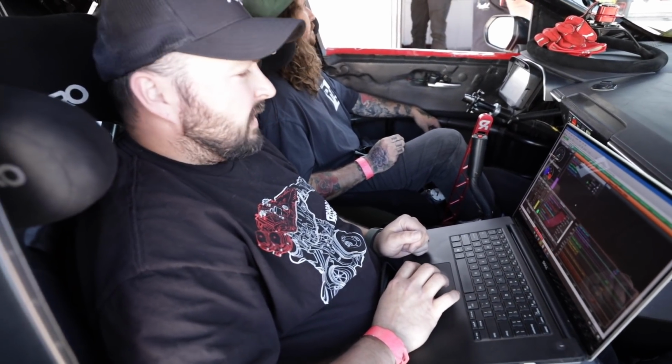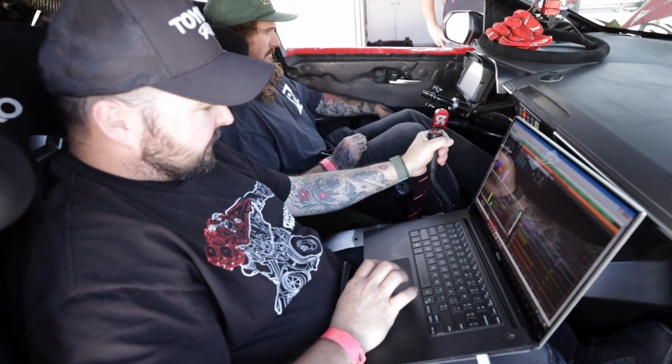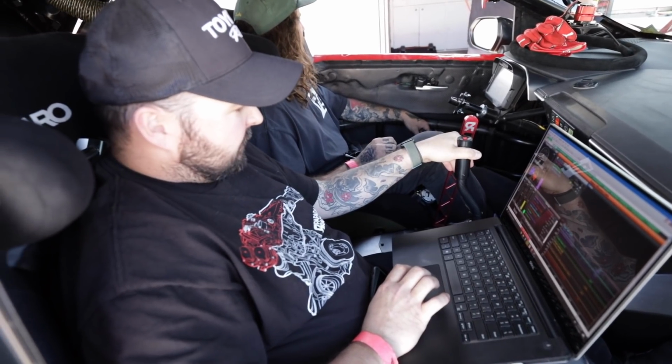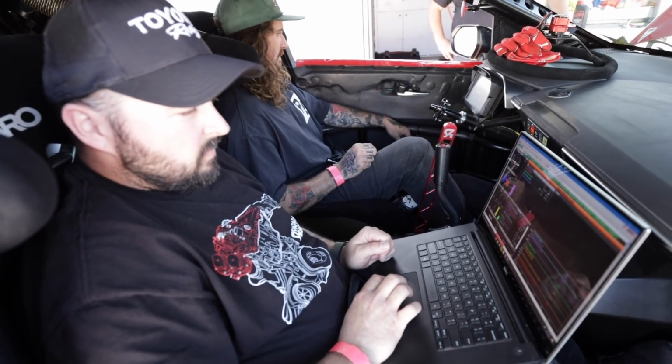All right, a little bit of air. Pump it. Bad. Yeah, it's bad. And we think it was because this car is motor plated and vibrates so much that it was causing the sensor to see a value that wasn't there. All right, now we've got a good sensor. Pump it again.